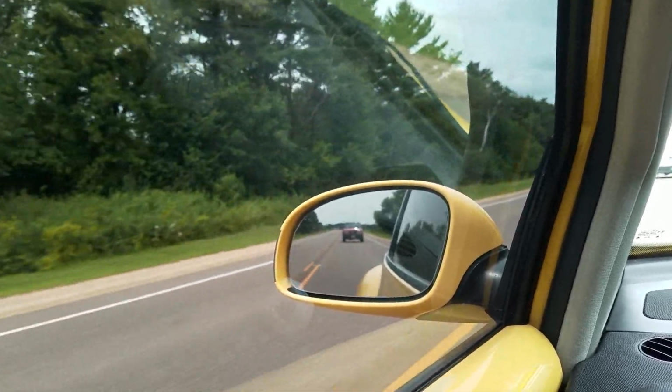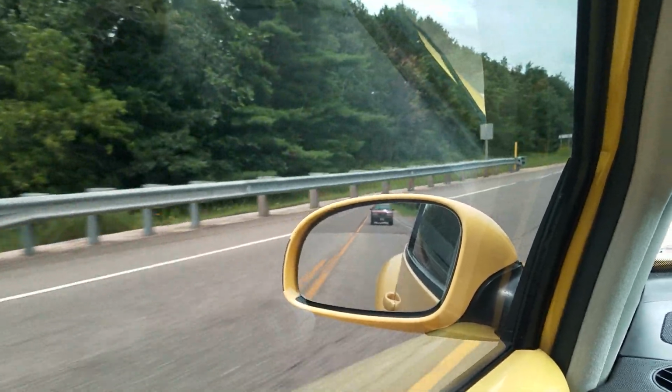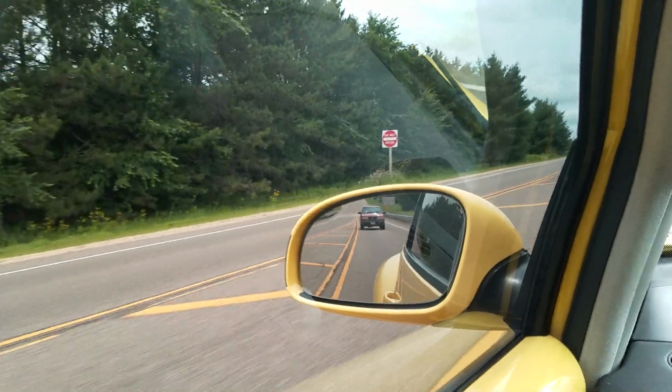I got the windows up. I think it looks pretty clear though. I'm gonna see if this thing will roll some coal for us. This is a totally stock 2005 VW New Beetle, 1.9 liter TDI.